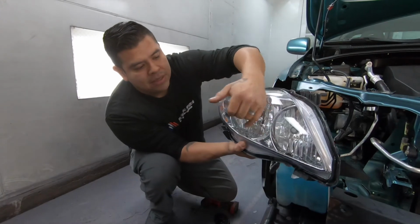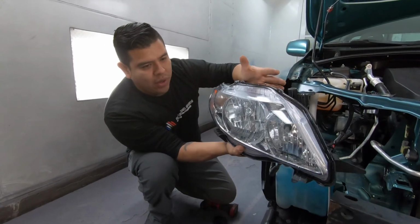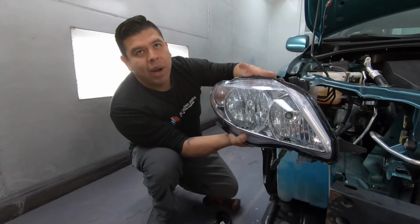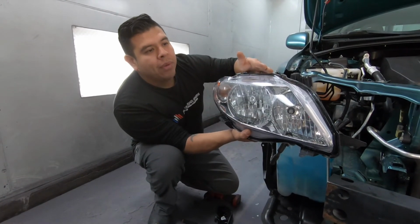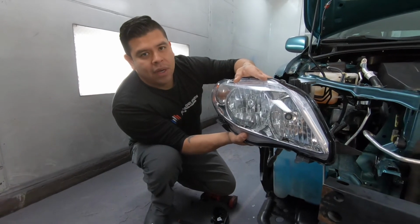But in some cases, when you get a Toyota headlight, you're paying for that brand. You're going to pay anywhere from 40 to 70% more than you would for just a CAPA certified headlight.